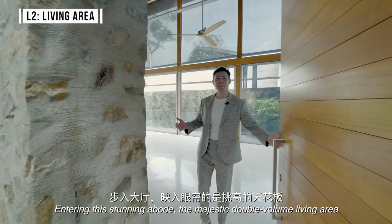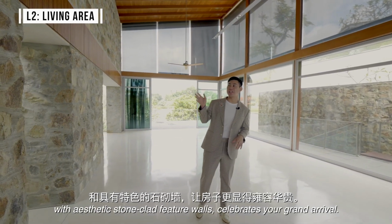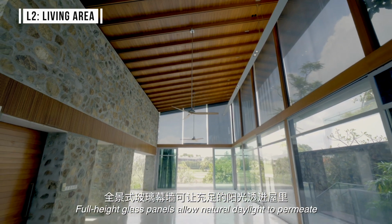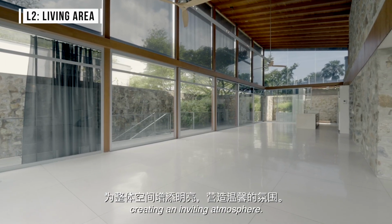Entering this stunning abode, the majestic double volume living area with a static stone clad feature wall celebrates your grand arrival. Full height glass panels allow natural daylight to permeate, creating an inviting atmosphere.